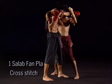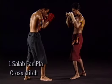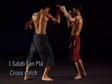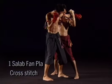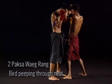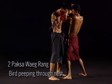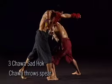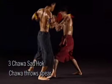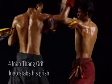สลับฟันปลา: a basic move used for keeping out of range of the opponent. Paksa แหวกรัง: used to get close to the opponent by peeping through your tight guard. ชวาซัดหอก: for delivering an elbow after avoiding a straight punch. อีเหนาแทงกริด: for delivering an inside elbow punch after avoiding a straight punch.